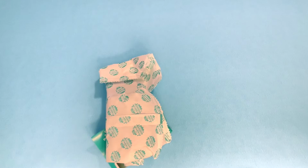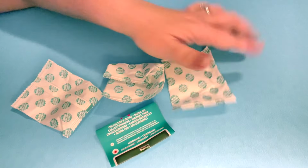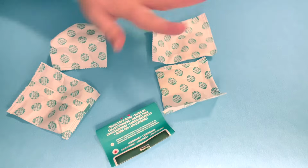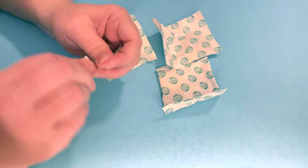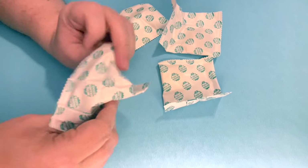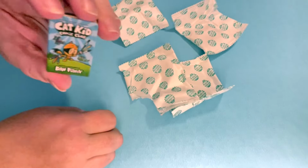All right, let's see here. We got our four packages. I don't see any shelving. That's good, because we got enough shelving for now for the books that we have. So let's open these up. Package number one is Cat Kid!